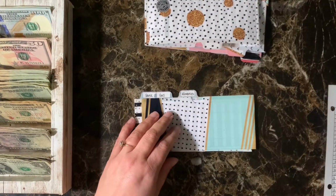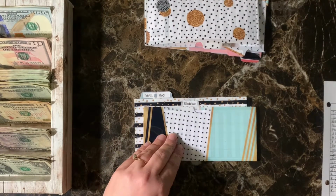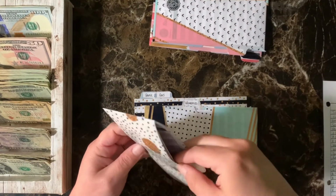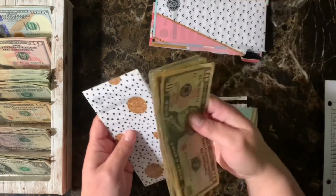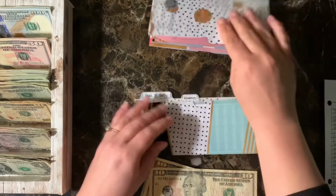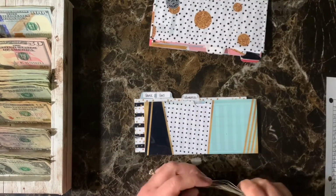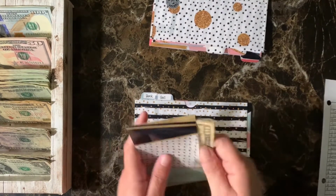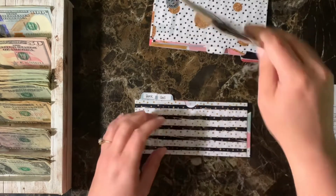All right, and so next we have allowances. Oh, I put this in kids. Okay. All right. No, this was intended for if I just had a little extra to scroll away so I can get them some candy and spoil them a little bit. This is for allowances. My bad.